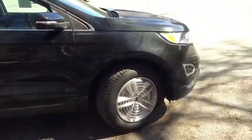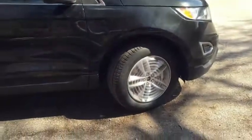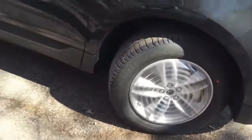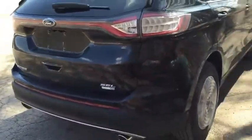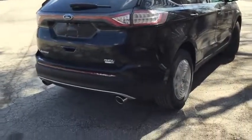We just got this one here from the factory. It just came off the truck, so you can see here it still has the plastic covers over the wheels to protect the rotors and that kind of thing. So I have taken one of them off here, so I will show you the wheels on this specific Ford Edge right here.